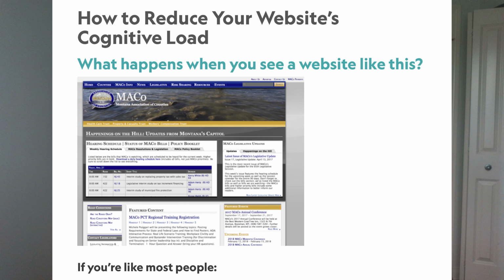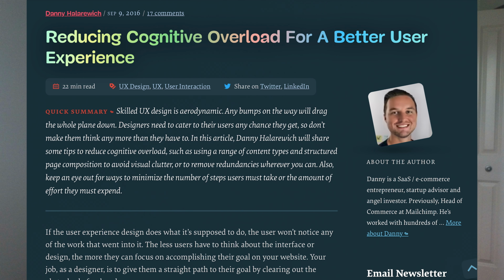It's worth noting that per CDC, 1 in 4 people in the US have a disability, and 12.8% of those disabilities are cognitive in nature. From a user experience perspective, there's a lot of content out there that tells you why it is important to reduce cognitive overload. It's a very fascinating topic, and I'd encourage you to read up on it a bit.